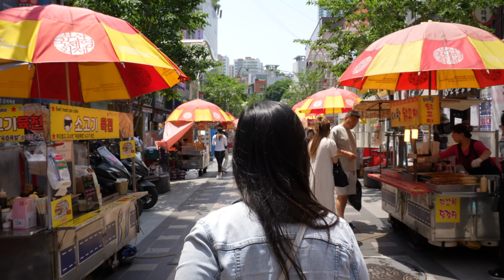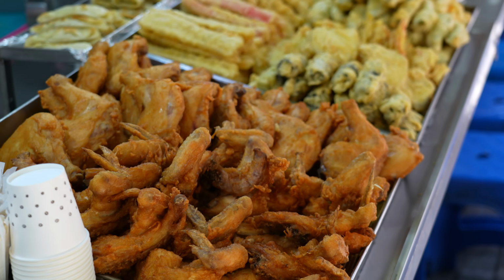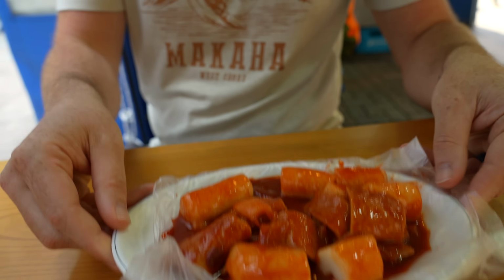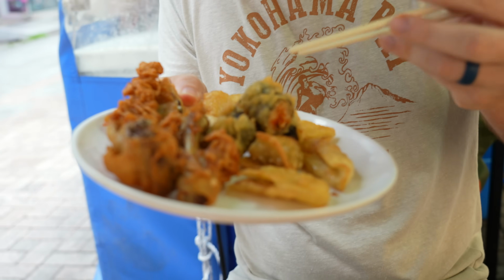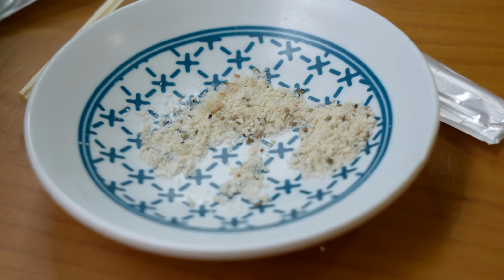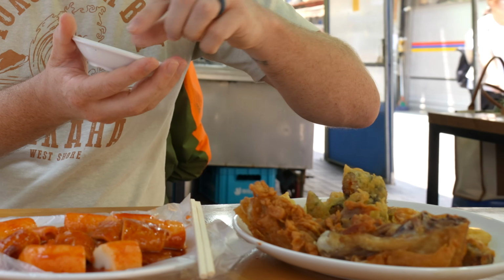We've officially left the red, yellow umbrella town and have made it to the red, yellow tent town. Maybe even some blue tents. Oh yeah. All sorts of fried stuff. Fried dumplings, fried chicken, fried whatever this thing is. Lots of fried stuff. And then the all-important Korean salt. It's basically MSG. It's really, really good MSG. Everything. Yes, please. Just cover it.